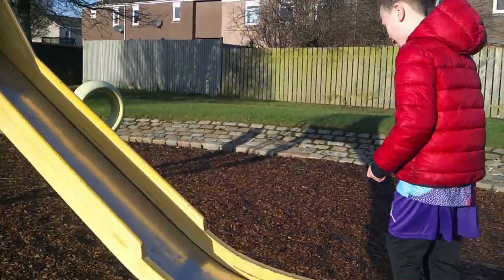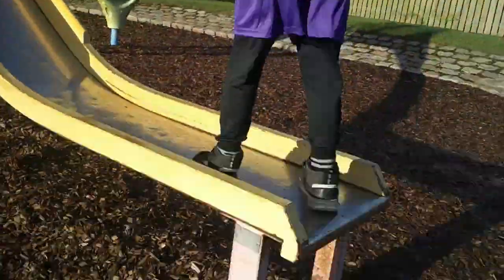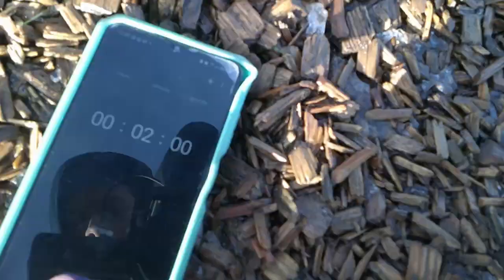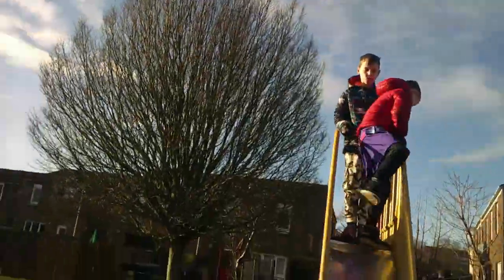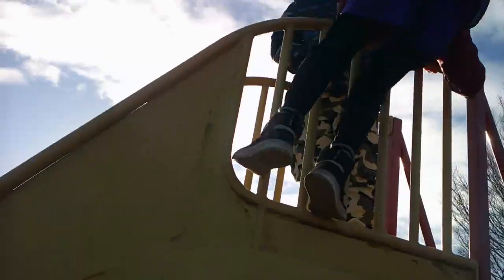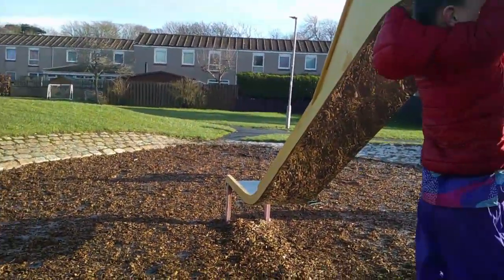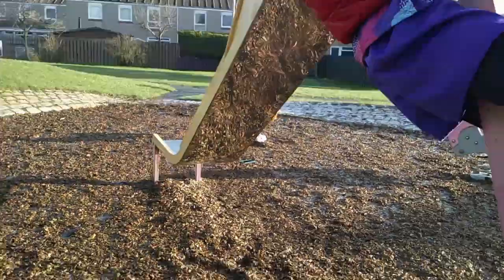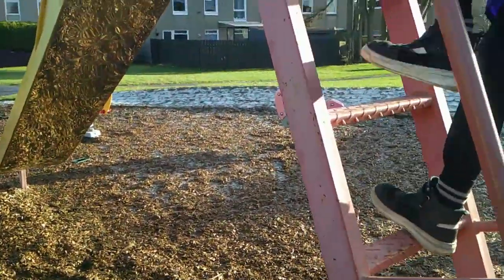Let's see if Cameron can beat it in the 2 minute time limit to stand a chance in the next round. Let's start the clock. In 3, 2, 1, go! He's up, he's up. He's climbing over the edge, slowly, slowly. Can he do it? His leg is dangling off. This is a very risky move. Can he do it though? It looks like he's able to do it. I don't believe it. He has done it!